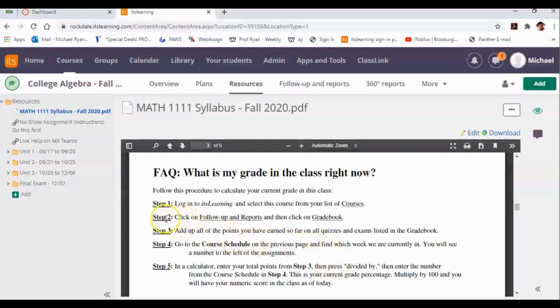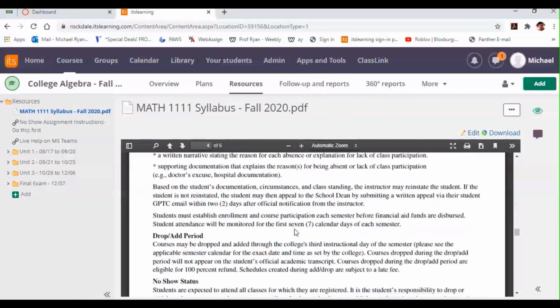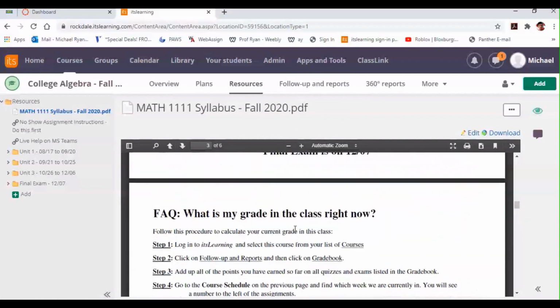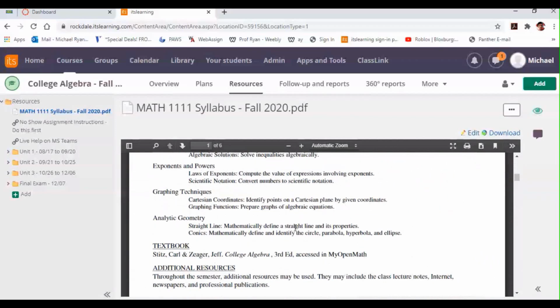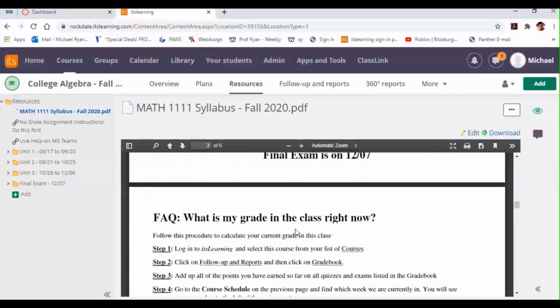Now, it does say here, step 2 is click on follow-up and reports, then click on gradebook. Follow-up and reports is up here. If you click on that and then click on the gradebook, you'll see all of your scores for all the quizzes and the exams that you've taken so far. Okay, and then there's the college policies through the rest of the syllabus. But I really recommend that you at least print up the first 3 pages of the syllabus and keep them in your notebook.